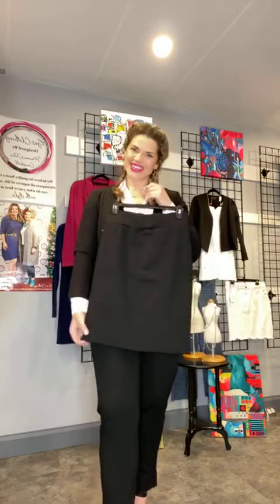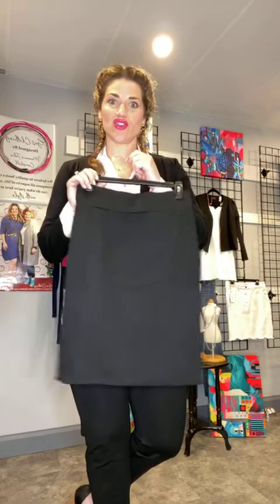The Heather skirt was $79.99 and it is now $30.